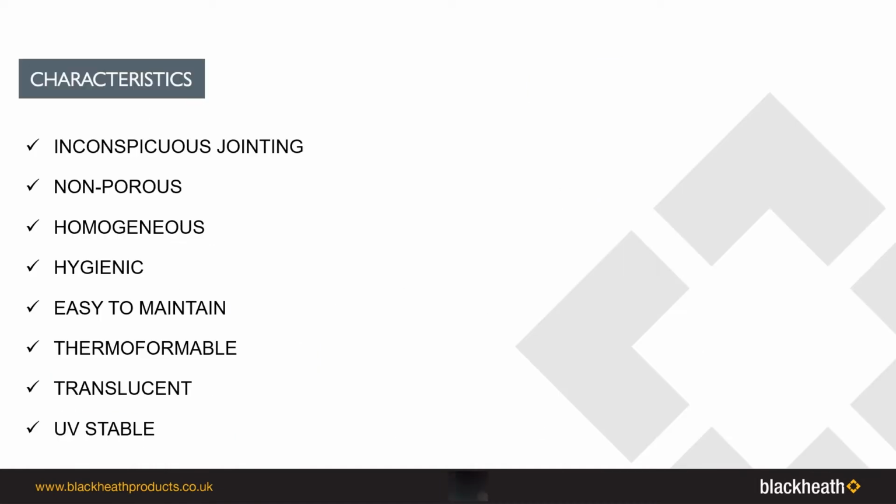The characteristics of solid surface are the ability to create inconspicuous joints where 2 sheets of material can be bonded together using a colour matched adhesive, and if the joint is prepared correctly, it's almost invisible. It's non-porous, subsequently it doesn't stain. If there are any marks on the surface, it's easily cleaned with conventional regular kitchen cleaning sprays.